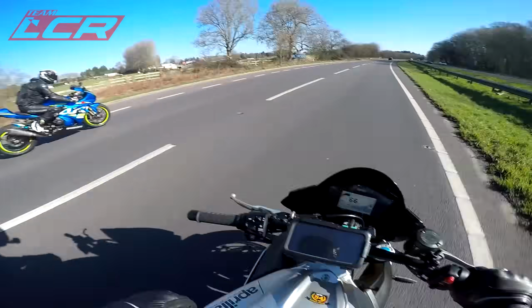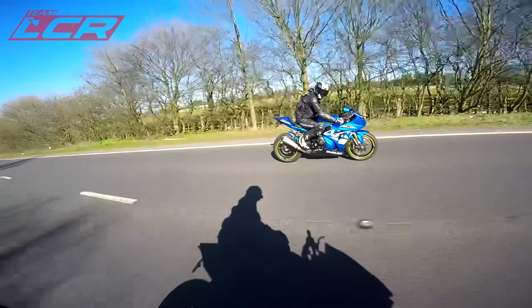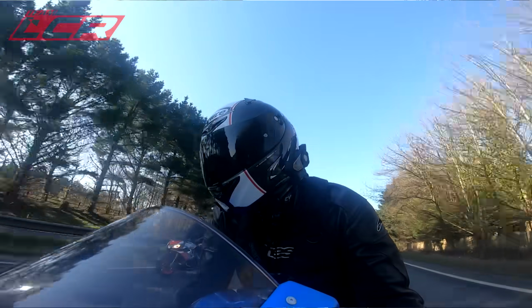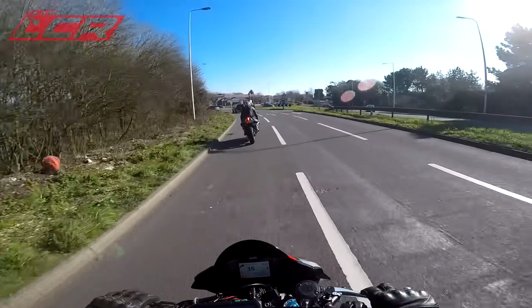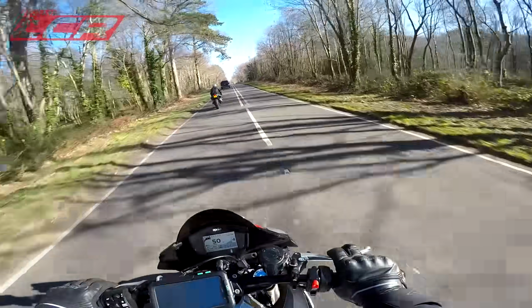What revs is it doing? What revs are you doing now at 60? Yeah, 4.5 on this. That's the same revs as well. Do it again. 3, 2, 1, go. And that has got aerodynamics as well at these speeds, remember, because you've got the fairing. So it's not fighting aerodynamics, but even still, you like it.